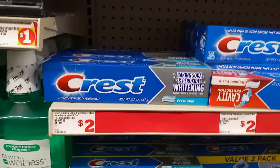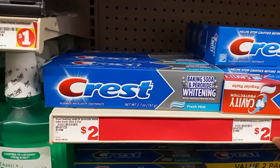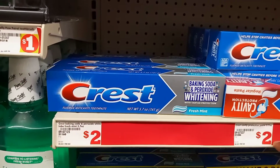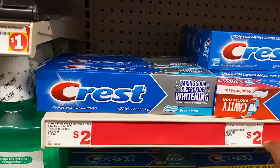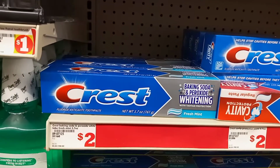Alright, you guys, so our next item is this Crest baking soda, the whitening. It is priced at $2, and there is a $2 off digital coupon, making it totally free.